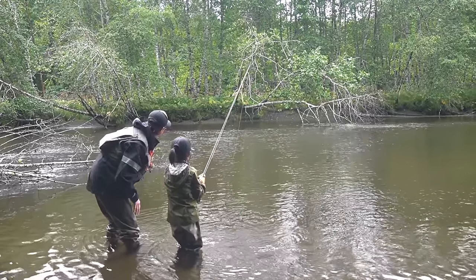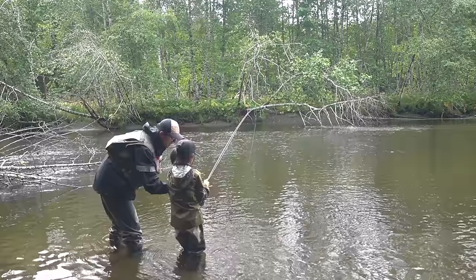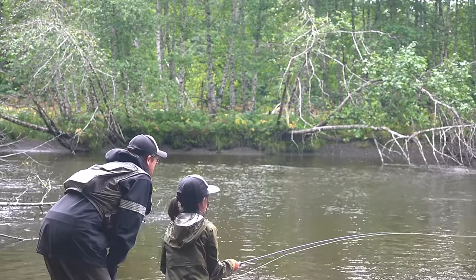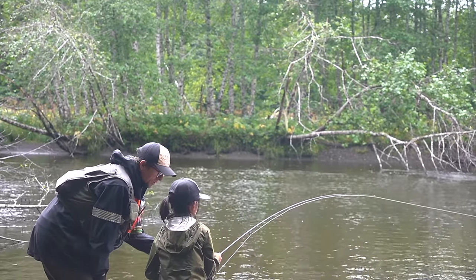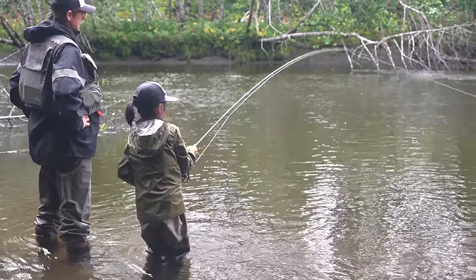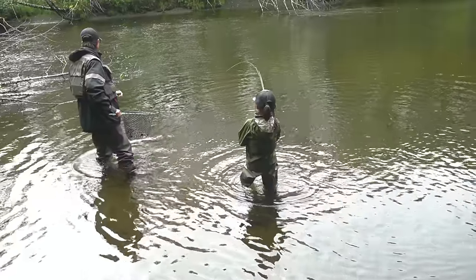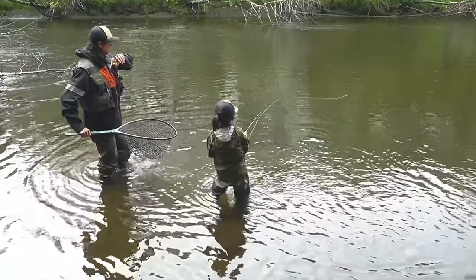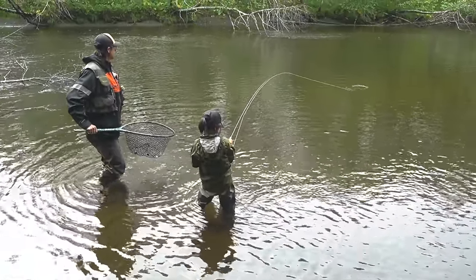Okay. There you go. That's it. Now you can let go of the line and just hold on to the reel. But if he's running, let him go. That fish is going downstream. And then when he pulls really hard, you just let go. Come here, fish. Oh, that's running. That's good. If he runs hard, just be ready to let him go. Nice.